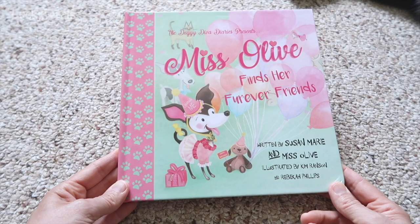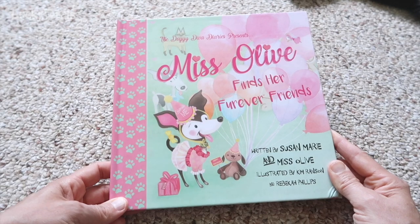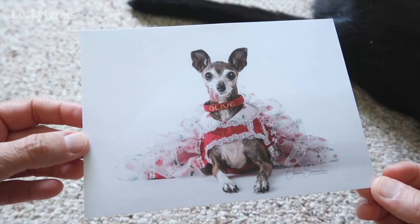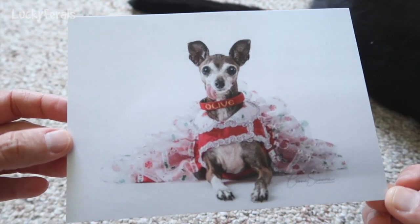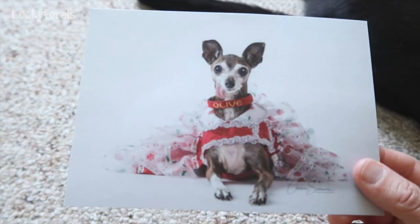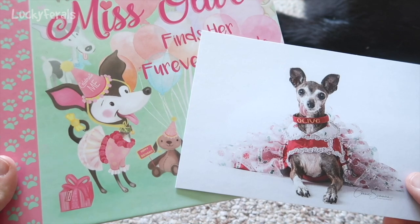Written by Susan Marie and Miss Olive. Illustrated by Kim Ranson and Rebecca Phillips. That is so cool. I will be reading this to the cats in a future story time. And look, it came with the photo of Miss Olive. Isn't she cute? This is Miss Olive in real life. And there's Miss Olive in the book.